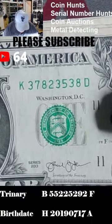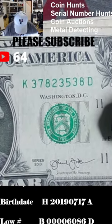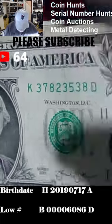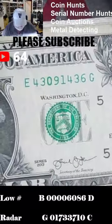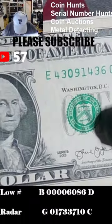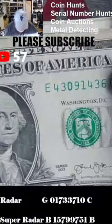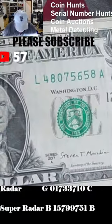Yeah, that is correct, Willie Billy. They send them out to the Federal Reserve Banks. Like, for example, this one is Dallas. This one is New York. That's what the first letter stands for. How an E became New York, I don't know.